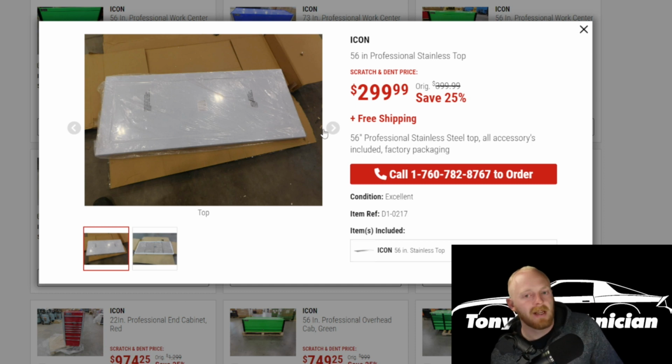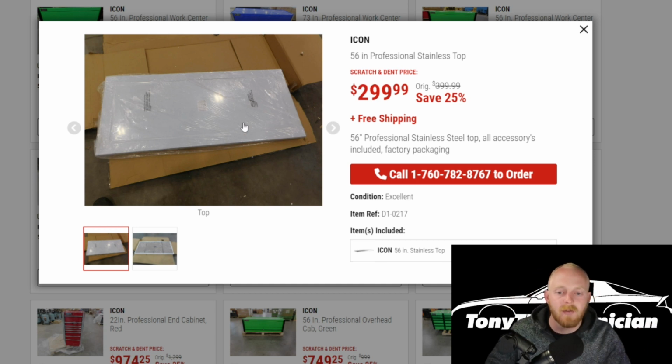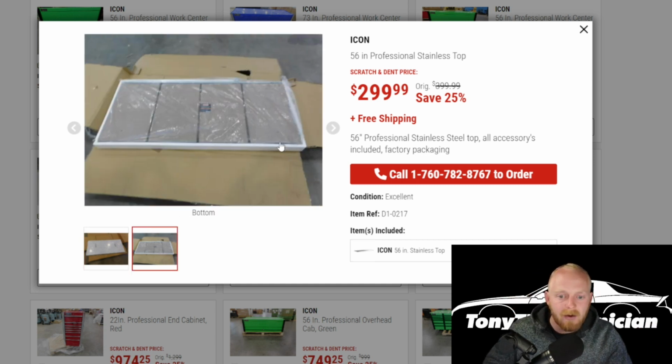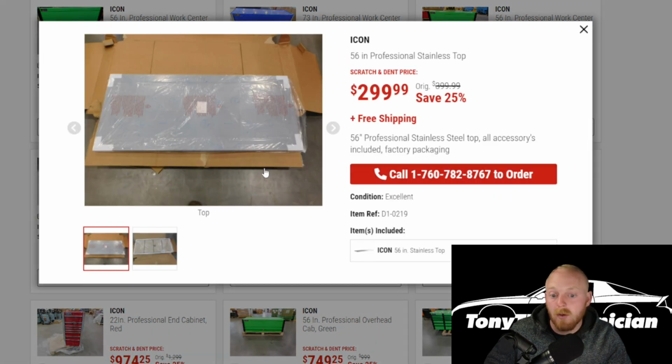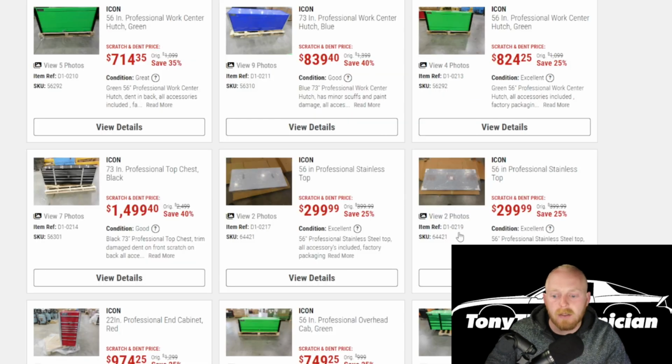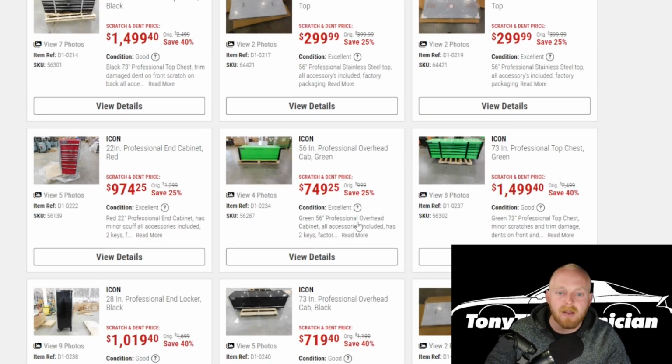I can deal with stainless steel tops having scratches and stuff, because inevitably that's going to happen anyways, especially if you work on top of your box. But you can't really see anything in these pictures. This one says excellent condition, so I wouldn't be too worried about that one. And you're still saving $100 off of that one. But any of them, if they were in great or good condition, I would probably question that. But excellent condition ones, I wouldn't be too worried about. That's still a decent savings, and shouldn't be anything that it's not going to have under normal wear and tear.